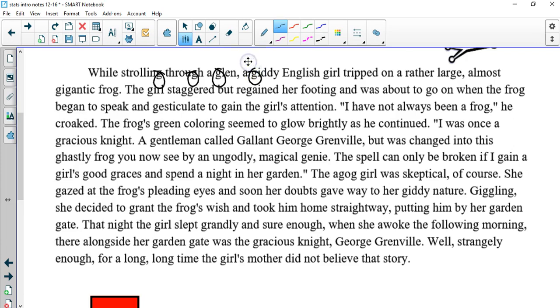So giddy English girl tripped on a rather large, almost gigantic, ooh, there's two right there, frog. I'm not missing one. The girl staggered, so there's two of those, but regained her footing, and was about to go on when the frog, I'm kind of looking for other G's that I missed as I move on, began, hard G, to speak and gesticulate, to gain the girl's attention.